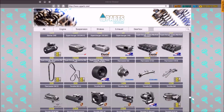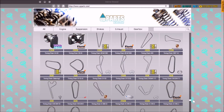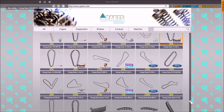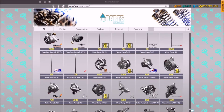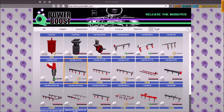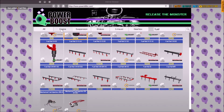Nor am I sure about the belts, so we'll skip over those and come back to that. I know the timing chain is an F. That's good. It's orange. It gets bought. How's that? Push rods, I don't know. At least it pops. Okay. Power boost shop. Of course, everyone needs a fuel filter. Oh, this is engine.